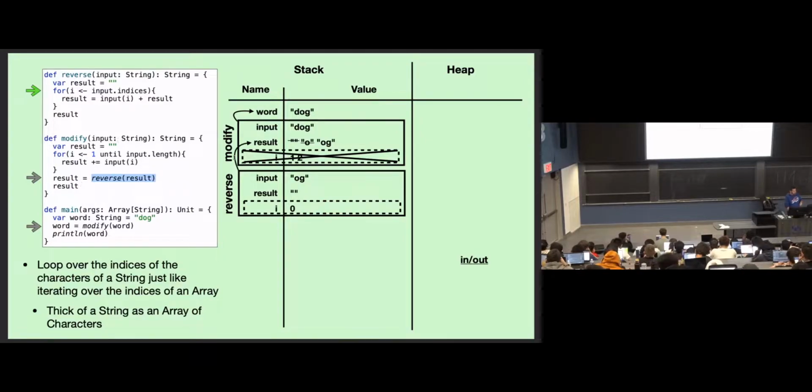Once it's done with what it's doing, it can hand control back to the main stack frame, which we don't draw our box around, but it is a stack frame, just to clean up our diagrams a little bit. Main is sitting here waiting for modify to return. So once this stack frame returns, it's going to give control back to the main stack frame, and it can continue what it's doing.